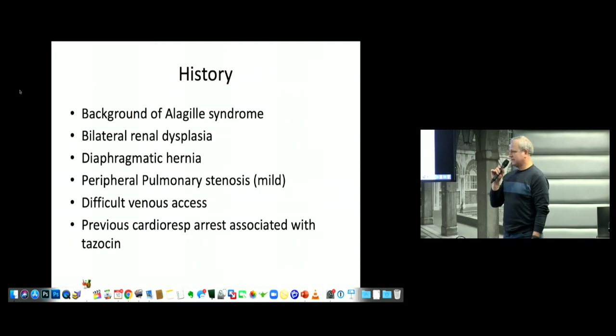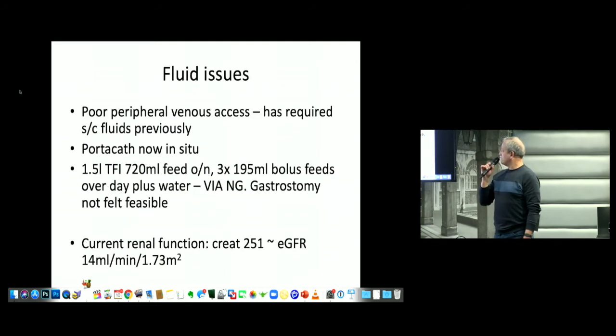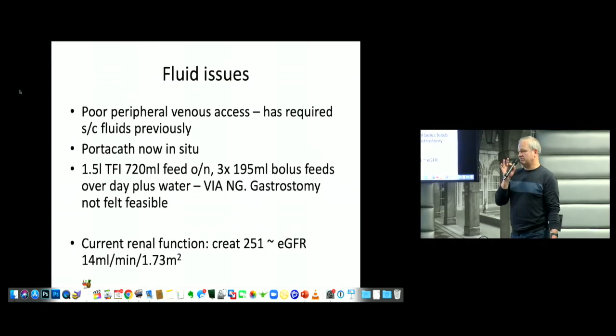She had quite numerous other problems: diaphragmatic hernia, peripheral pulmonary stenosis, not surprisingly difficult venous access because of multiple cannulations, even cardiorespiratory arrest due to tazocine reaction. Not surprisingly, very difficult fluid management, and she's currently basically not eating orally, but is on 3 boluses of feeds through the long-term nasogastric tube and overnight low-rate infusion. And she has portocath in situ, and central veins are still usable. Obviously declining renal function.